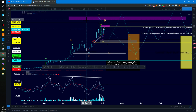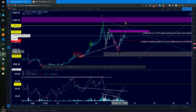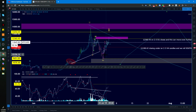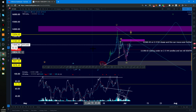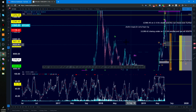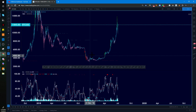Moving forward, this is why it also acts as a support here. This is why we long this area too. Anyways, moving forward, it is very hard for me to not think that this is a complete wave here. It's very hard for me not to.